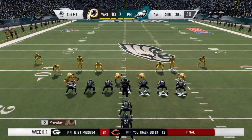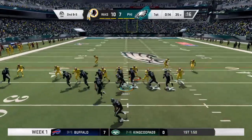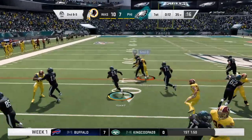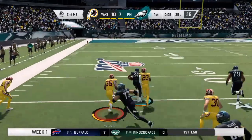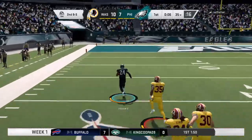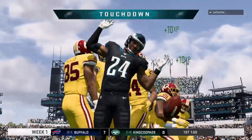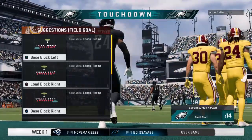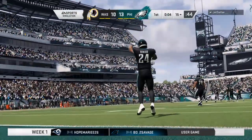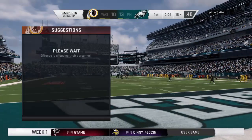The run got 4. Now they deal with a 2nd and 6. Running with Howard. And some room to work. Well, he's free going down the left side. It's a foot race. Touchdown, Philadelphia. Jordan Howard, 65 yards. And once again, the Eagles are back out in front.